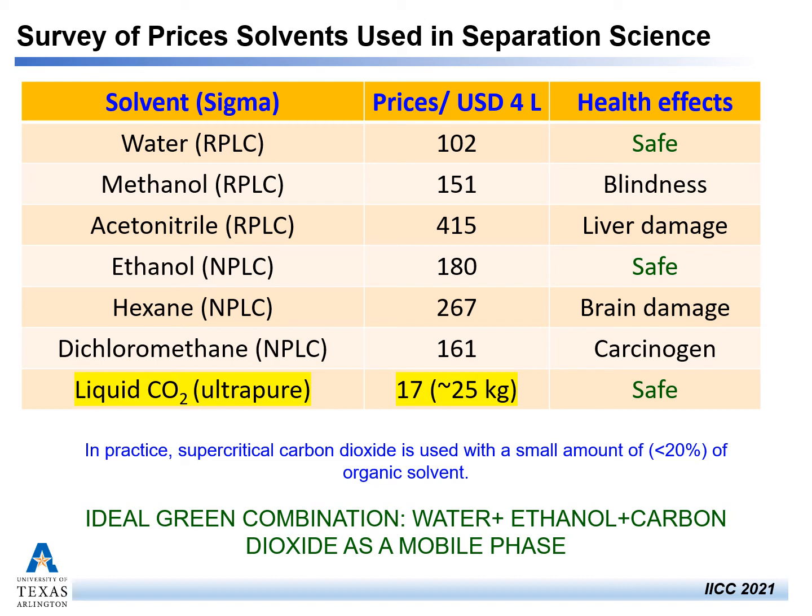And hexane is a neurotoxin. It damages your brain. It's very expensive. Dichloromethane, which is used in normal phase chromatography, is very expensive too, and it's a carcinogen. But if you come to liquid carbon dioxide, which is ultra pure, the cost is about $17 and the weight is 25 kg, and it is safe. So what if we just use water, ethanol, and carbon dioxide as a mobile phase?